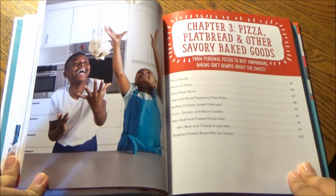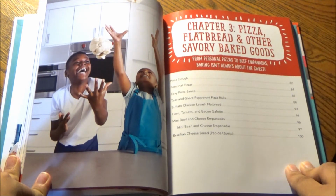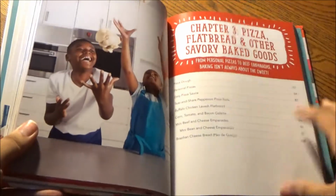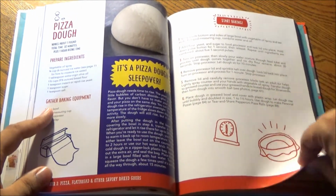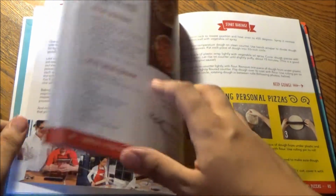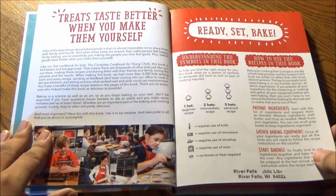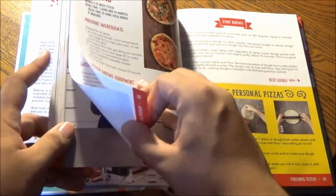From personal pizzas to beef empanadas, baking isn't always about the sweet. So here we have 1, 2, 3, 4, 5, 6, 7, 8, 9, if you count this variation on the empanadas, 9 recipes in total for this section. And with each recipe you get fun food facts, fun historical tidbits, and rave reviews of each recipe from the kid testers who tried them. In fact, over 4,000 kids tested each and every recipe, all acknowledged in the introduction. Quote, "Thank you to everyone who helped make this book as delicious as possible."